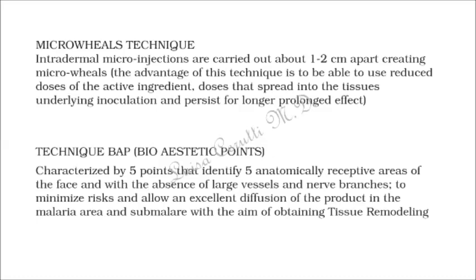Micro-wells technique. Intradermal microinjections are carried out about 1 to 2 centimeters apart, creating micro-wells. The advantage of this technique is to be able to use reduced doses of the active ingredient, doses that spread into the tissue, underlying inoculation and persist for a longer prolonged effect.